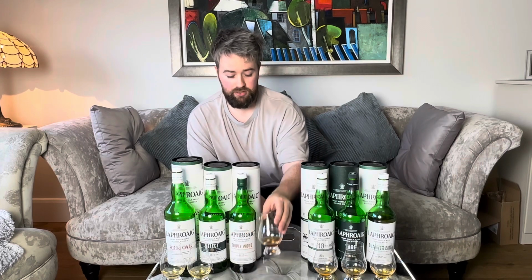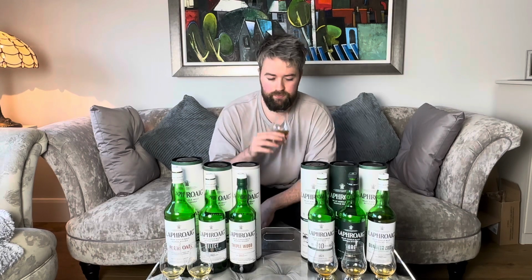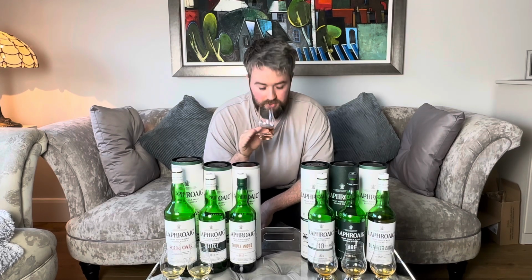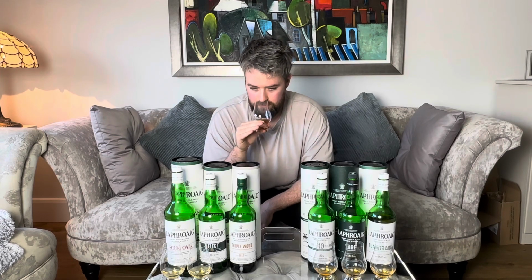Okay, onto the triple wood, which is at 48%. So we're getting a bit of a proof jump here, and the most different of the three so far. Incredibly sweet on the nose. Again, with a pinch of salt, but not really, because these are peaty, salty whiskies.